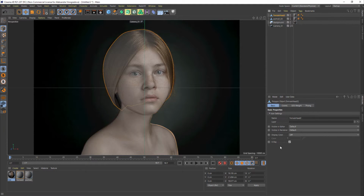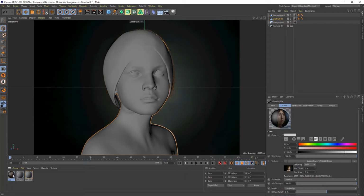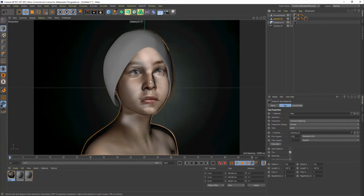So now when everything is aligned, I can do my projections. It doesn't work straight away with the Redshift material. You need to use Cinema 4D material to create projections. For that, you can apply that background material onto your geometry, then click on the material and change the projection method to camera mapping. From there you can bring in the camera, and you can't see it, but it does not align a little bit because our ratio is not right. I need to change it to custom and calculate.